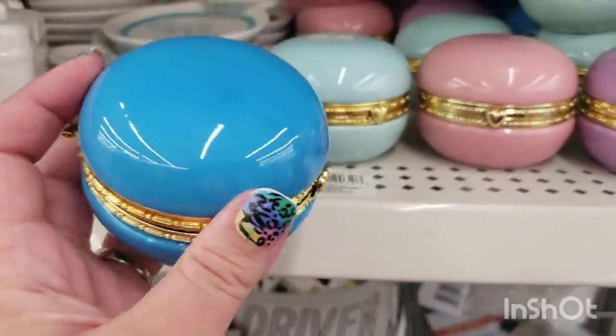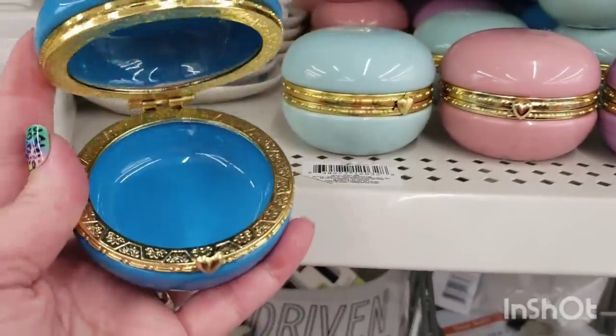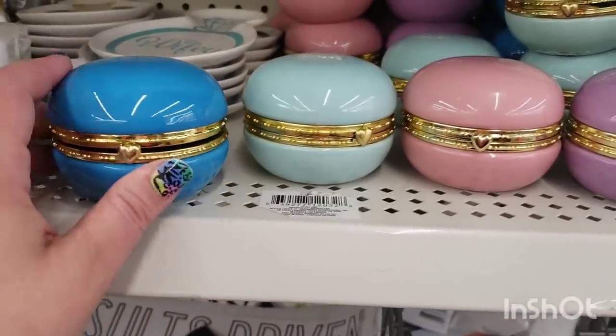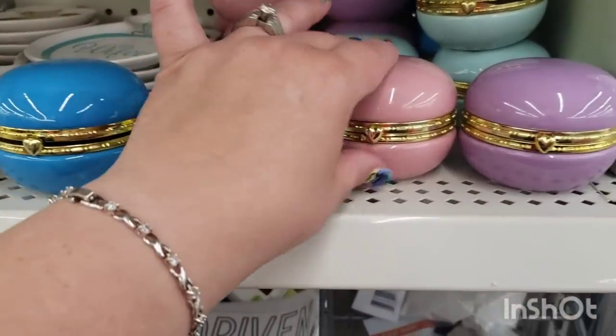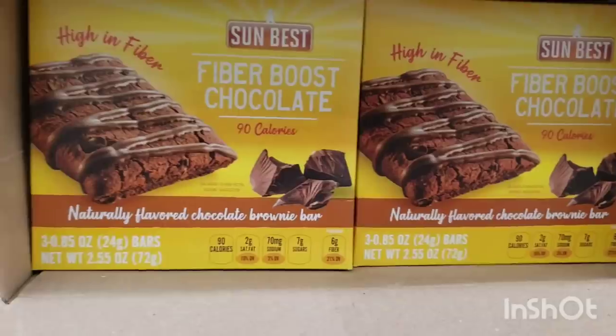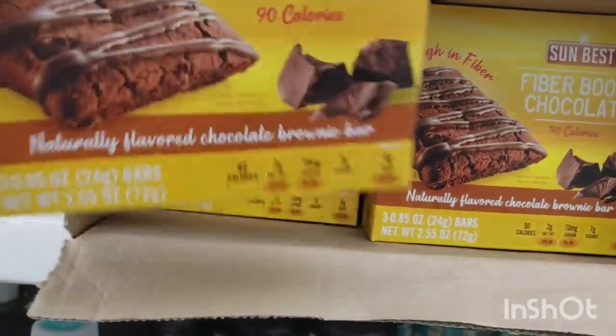They did bring back their super cute little trinket trays that open like this, and you can put a present inside of here of jewelry or anything that fits. And they come in this gorgeous blue, this mint green, this pink, or this lavender, and they look like macaroon cookies.